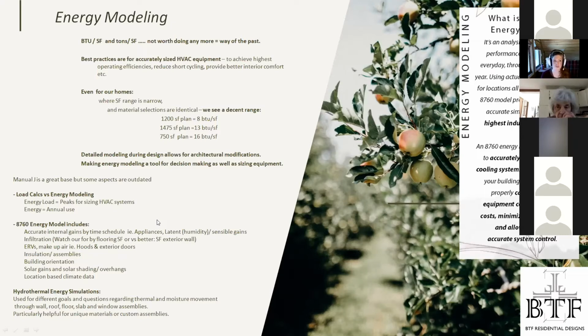And so these energy models take into account what a load calculation might not: internal gains, like you run your oven every night at 7 o'clock to make dinner, or you take a shower at 6 o'clock in the morning every day, and that shower is going to have sensible gains and latent gains. And the latent gains are humidity that you also need to take into account in your energy models.